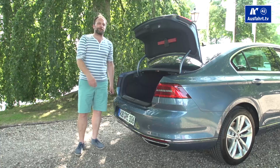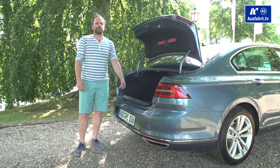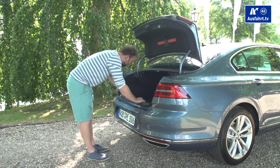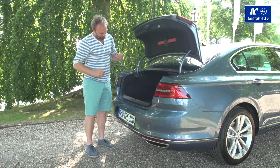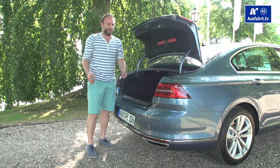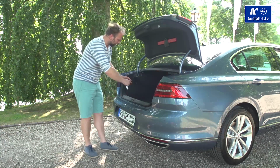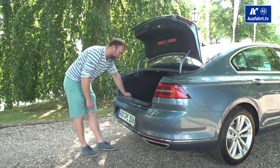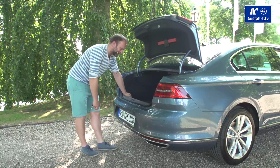You have 586 liters of space for your luggage, or 21 cubic feet. And let me look inside at what we got here. Oh, by the way, I measured everything so far. So you need to lift things up 75 centimeters to put them in the trunk, and it goes 10 centimeters down. You have a width of 1 meter and 4 centimeters, and the trunk is 110 centimeters deep.